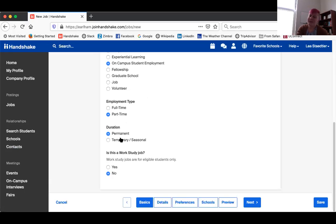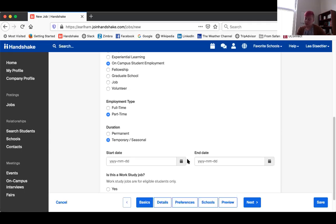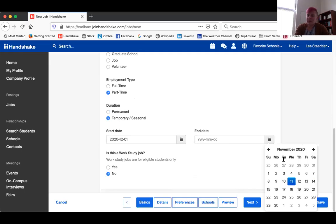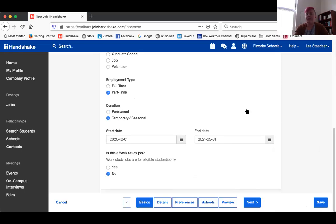Duration, we consider all of our positions temporary, just because students are graduating eventually and will graduate out of these jobs. Even if they stay in the same job for 4 years, and it is a longer term, we do consider them temporary. I think it makes you select a start and end date. So what would be the very first day that they start working for you? Let's just say December 1st. Let's just say they work for us until the end of spring semester, so sometime at the end of May.